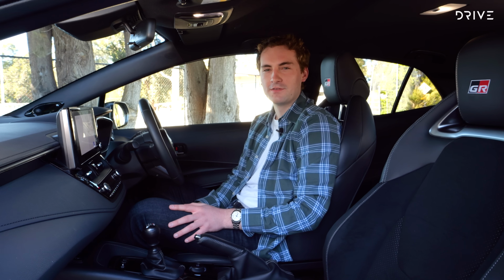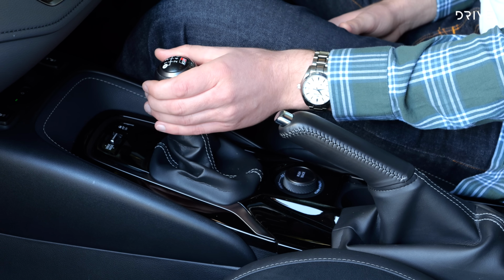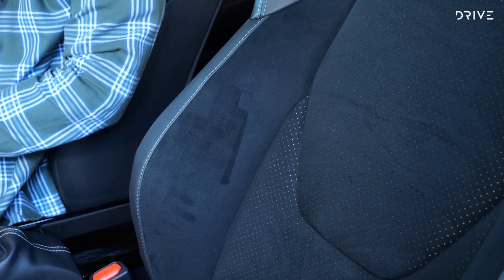Of these two hot hatches, the Corolla looks far more adjacent to the run-of-the-mill passenger car it's based on, but there are still intentional GR touches inside the cabin. You've got this nice small diameter leather-lined steering wheel, gear selector and handbrake as well. Now these seats that I'm sat in are covered in a nice ultrasuede fabric, but they are pinched from the Corolla ZR, so they might look a little bit familiar as well.